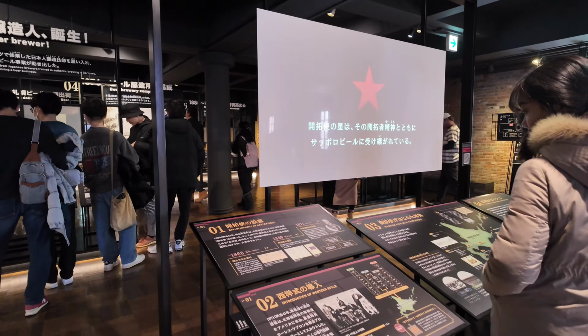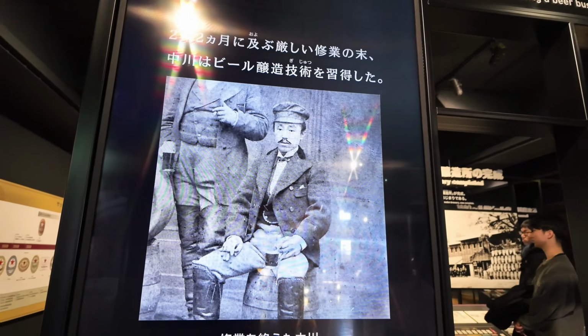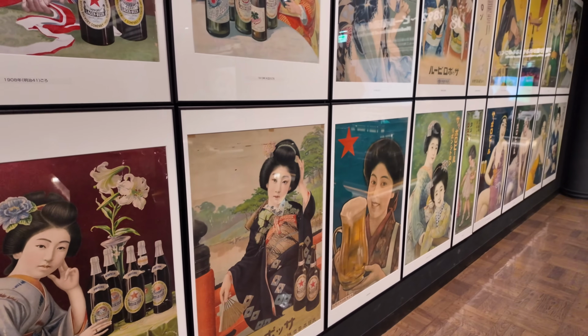There's two areas to the museum here. There's a paid area and a free area. We just went through the free beer exhibit. That was still pretty good. There was a lot of information there. I really liked that they had all the historical beer advertisements on display. That was pretty cool.